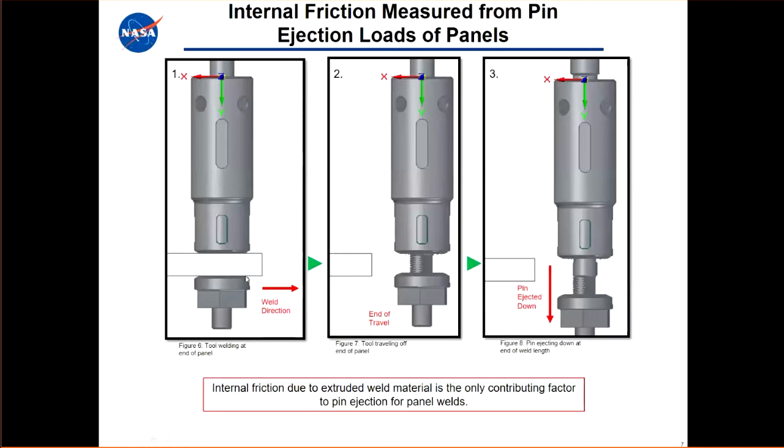So we're welding in load control. We'll change over to position control right before we come off the end of our weld panel. We'll come off the end, and as soon as we clear the end of the panel, everything's still hot, right? We'll eject this pin downward, and we're still recording forces.